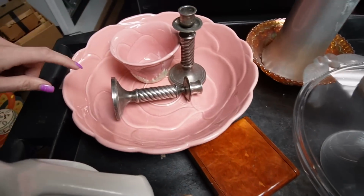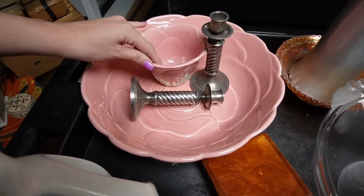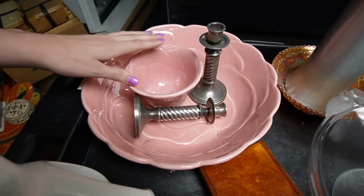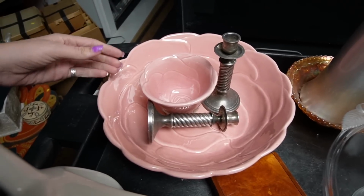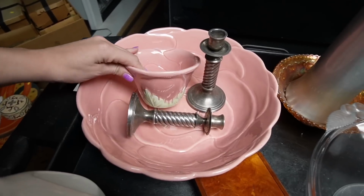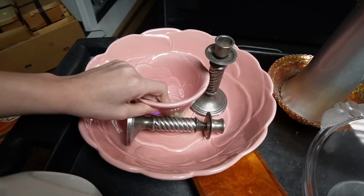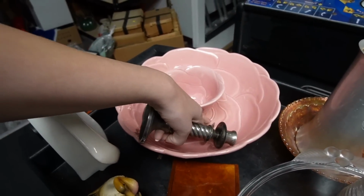There we go. This is Treasure Craft, this chip and dip set. This has a few chips on it, so I think I priced this at $24 or $28. The chip and dip, because it's not very common to find the two pieces still together. Usually they're separated over time. So the fact that they're still together, I decided to price that still in the 20s, even though there's a little bit of chipping on it.